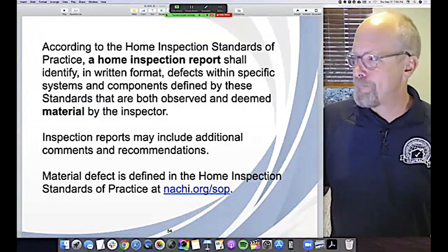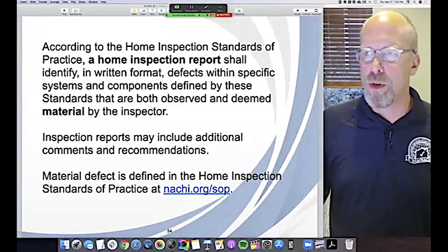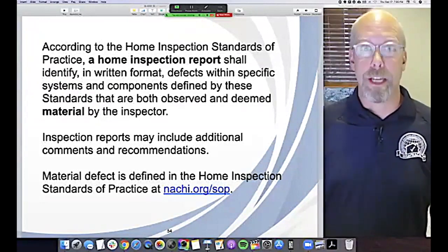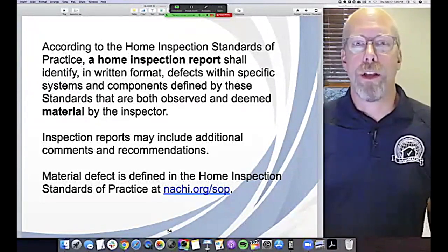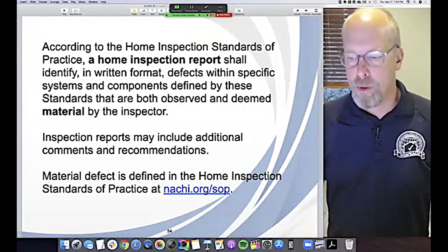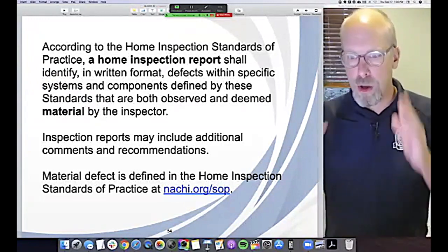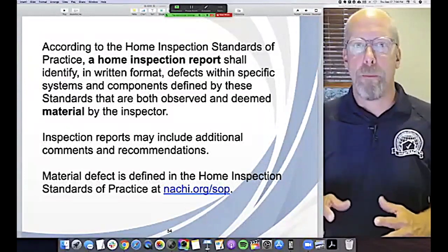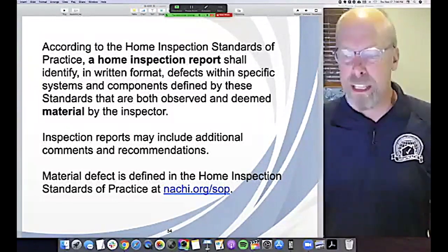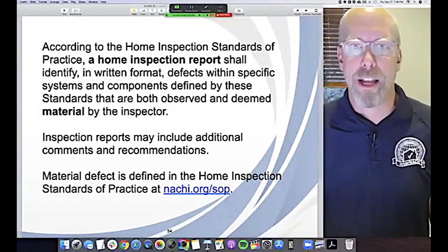Material, like cloth or concrete or wood, that kind of, no. Material means really serious. Like there's a degree to which there is a hazard to it. This is very serious. A material defect, well, it's defined in the standards of practice, but it's basically something so bad that it poses an unreasonable risk to someone's health or safety, or it devalues the home so much, has a bad effect on the value of the home.